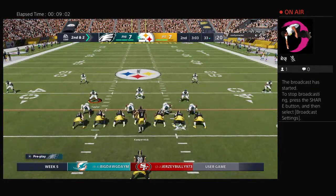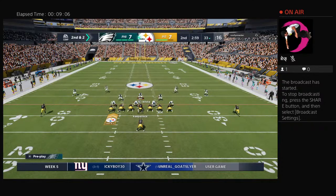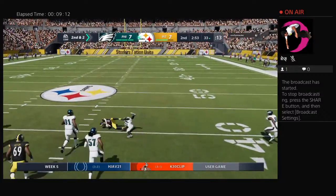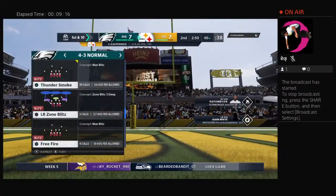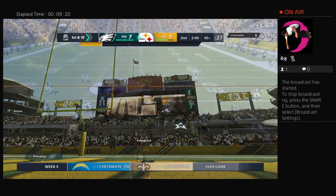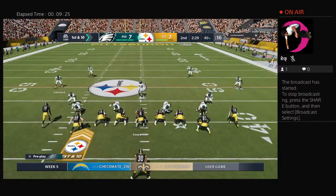Here's a 2nd and 2 now from the 33. Here's Kaepernick to throw. Completing it to the right side, Johnson. And he'll bring it up here to right at the 40-yard line. That one a 1st down pickup of 8. Back-to-back good plays have them on the move on 1st down.